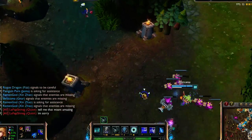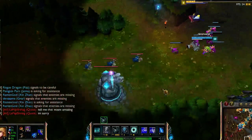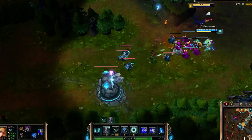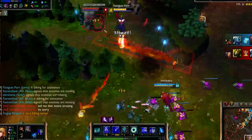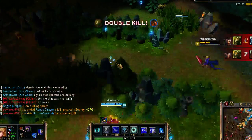We're looking at a 100% chance of carnage. Wait, does my passive work on towers? Huh. Oh, we got Vel'Koz. Vel'Koz. Oh, we want to go for it. Okay. Well, in that case... Well, yes, he's by himself.